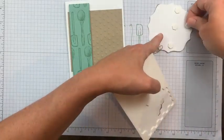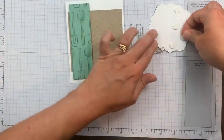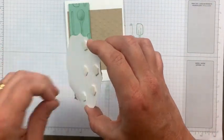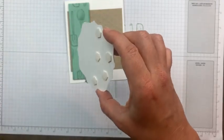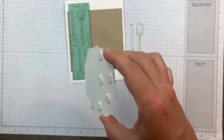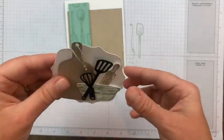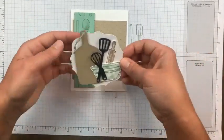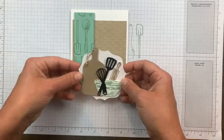Okay. I always over dimensional everything, so don't mind the bajillion dimensionals going on this card. Whoever gets it can be like, I know how many dimensionals went into this card. I should do a contest once. How many dimensionals do you think I'm going to use to make this card? You better shoot high. That's all I have to say.